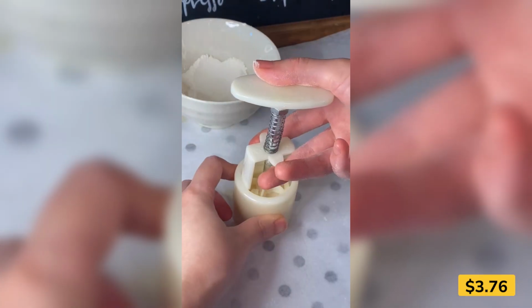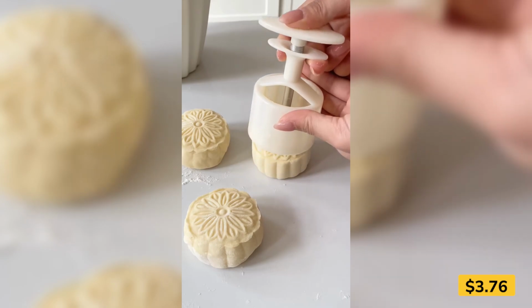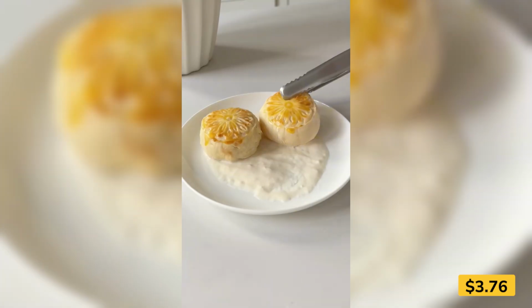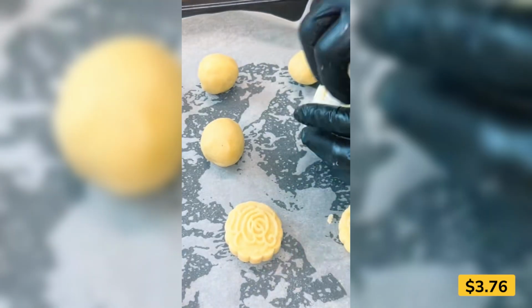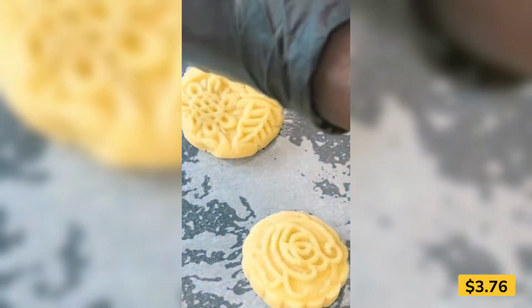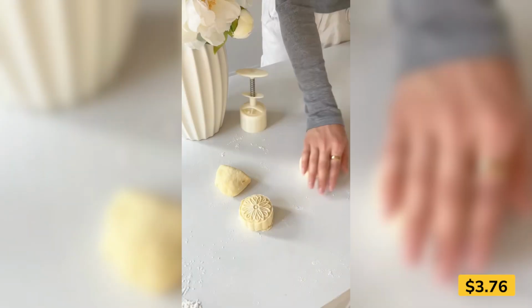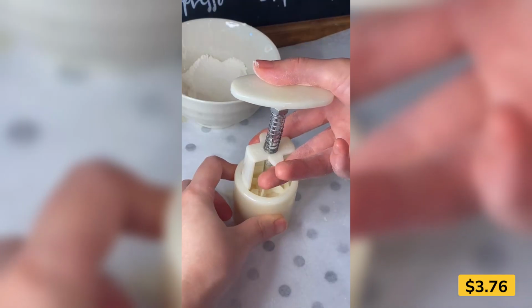Bring a touch of elegance to your baking with this cherry blossom mooncake mold. Just press the floral stamp into your dough and you've got beautifully detailed treats ready for the oven or the fridge, depending on your recipe. The material is durable, easy to clean, and built for repeat use. Whether you're making traditional mooncakes or creative cookies, it adds charm to every batch.